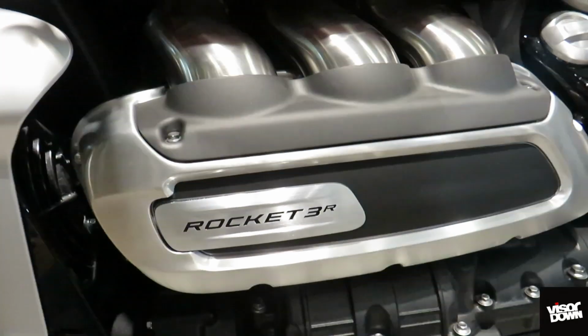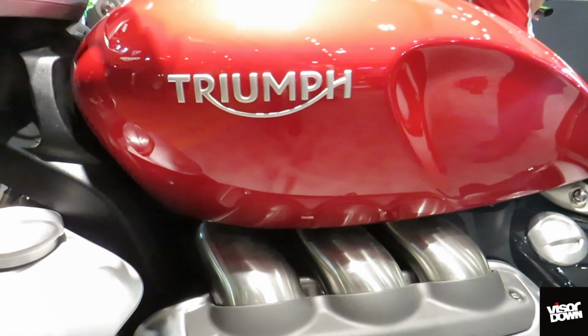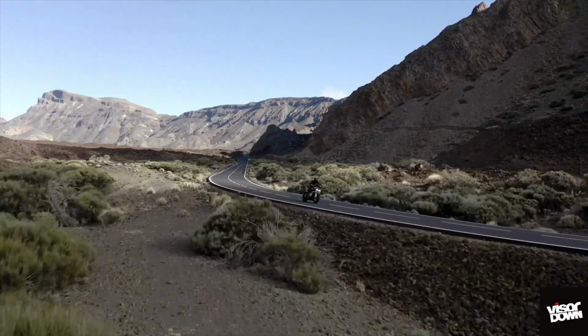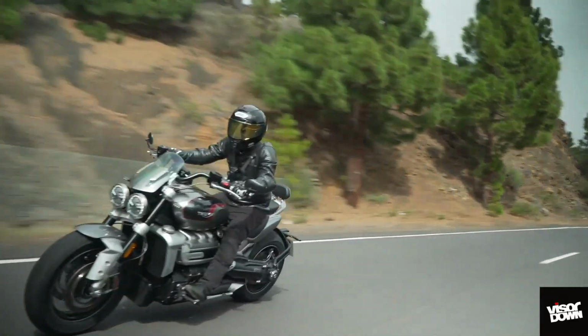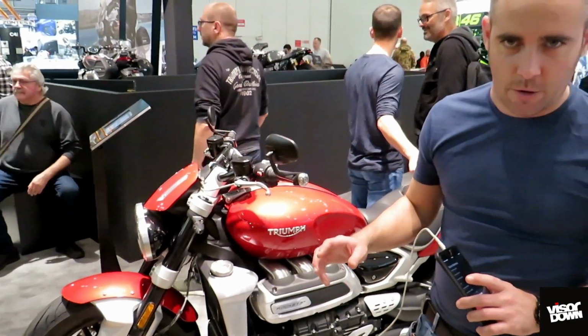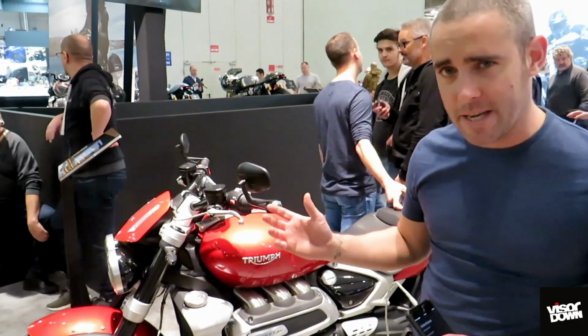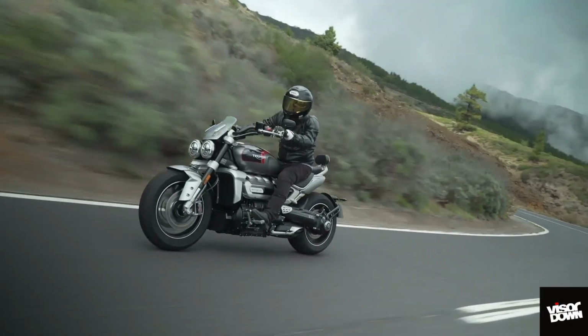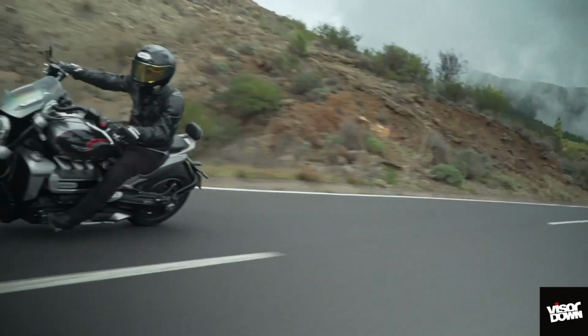So, a bike that we've actually already been lucky enough to ride is the Rocket 3, and this was another one of those ones that we'd seen the teasers and then we'd seen the launch information when they launched it. But again, EICMA was the first chance that a lot of us had got to see the bike in the flesh. We've actually just come back from the press riding launch of this bike in Tenerife. You can check out a full review by clicking here.